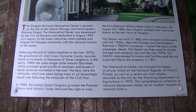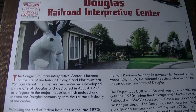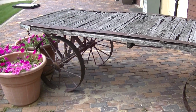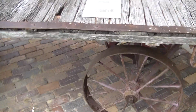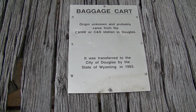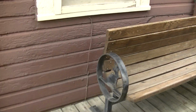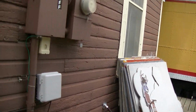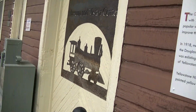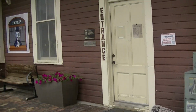So here's the history of the museum. Got a baggage cart, not in very good shape, but it's here. It's unknown origin. We're gonna head that way. What's that? Okay. We'll go around the side of the depot itself, which is their museum. They got a nice sign here. Cobblestone.